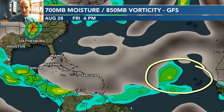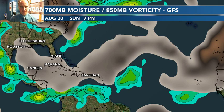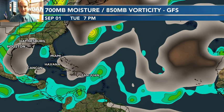We finally do get a wave back in behind it that breaks off of the African coast. And this one actually has a pretty decent shot within all the models to make it all the way across the open Atlantic as that dry air kind of thins out and gets toward the Greater and Lesser Antilles as we sneak our way into September.